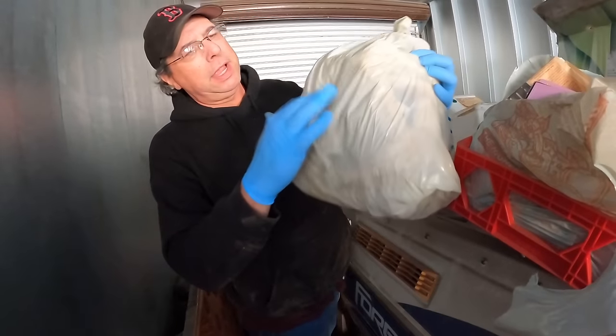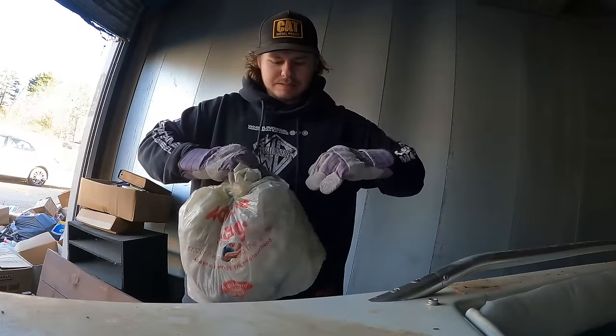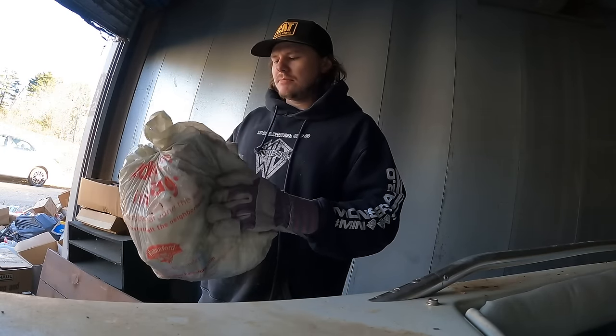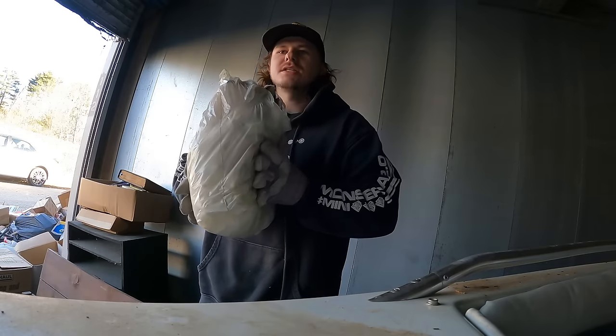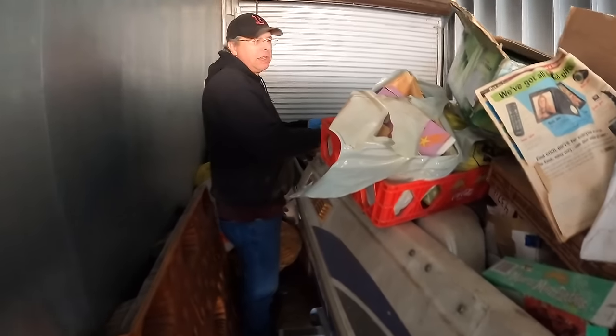Might be a package right there. I really don't want to open it because I don't want to make a mess. There's like packing peanuts. It doesn't feel like anything's in this. But it's in the package. It doesn't feel like a reel.